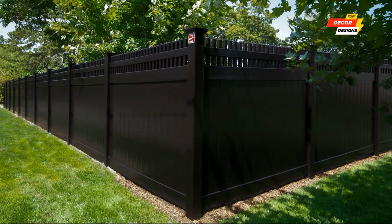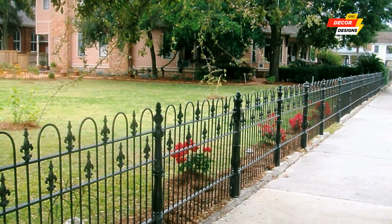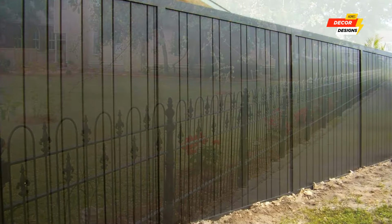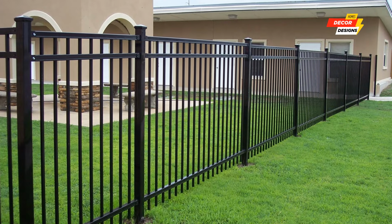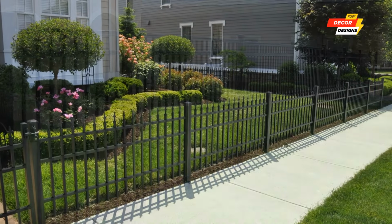Now that you've chosen a stunning black privacy fence, let's explore creative ways to enhance its beauty and transform your backyard into a captivating outdoor oasis. With the right decorative elements, your black fence can become a focal point that complements your personal style and creates a welcoming atmosphere. Here are a few ideas to try.